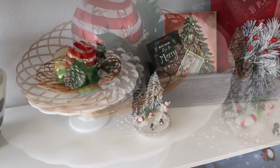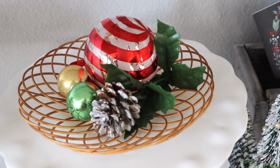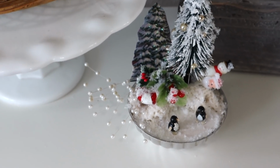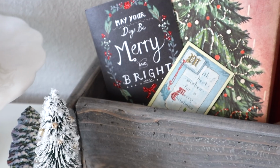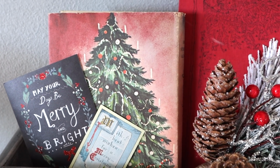Down here I have my Fire King bowls filled with pine cones, another milk glass cake plate with this really cool wooden plate that I found at a yard sale this summer, and some ornaments and a little pick. I made this little sculpture out of another vintage tin. It's supposed to look like the little penguins are ice skating. In this wooden box, I've displayed some of my favorite vintage books and little cards and another pick.